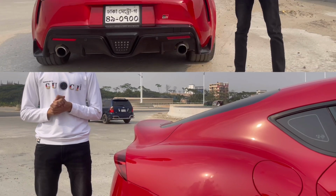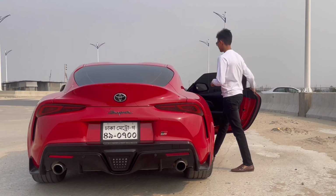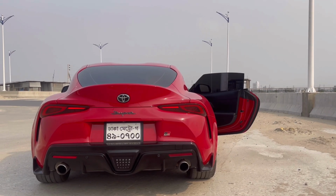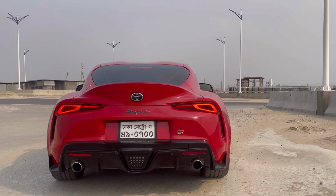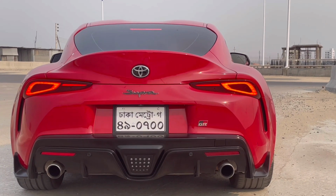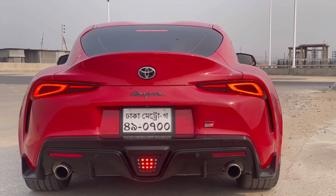That's actually pretty nice. So now let's get inside the car and turn on the rear tail lights. And the rear tail lights actually don't match that much as the previous gen, but it is pretty nice. So foot on the brake, pressing the start button, there the car turns on. This is with the full light, with the rear fog, with the hazard, and this is with the reverse.